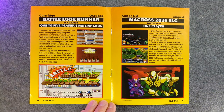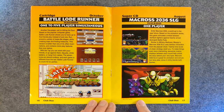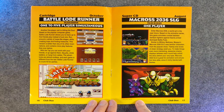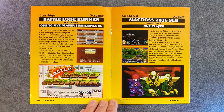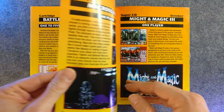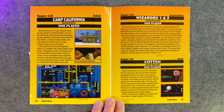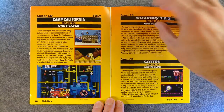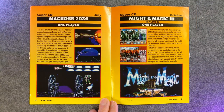Ah, Macross. This was maybe my first exposure to whatever Macross was. I don't think this ever came out in the US, but they advertised it here. I just recently watched the first season of Robotech. But my memories, like most of what I know of Macross and Robotech, come from seeing ads for the Turbo Duo games. Here's another version of 2036.